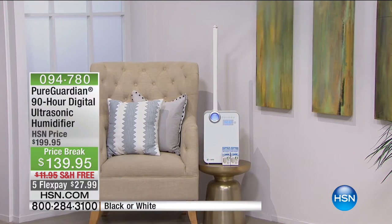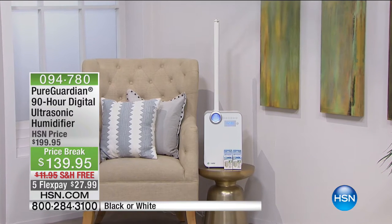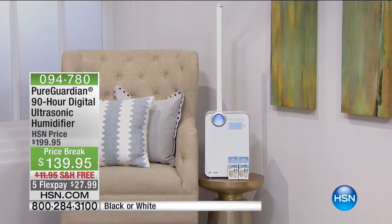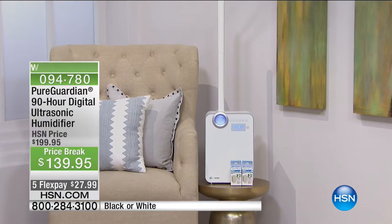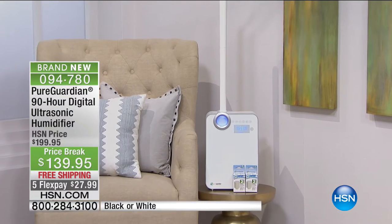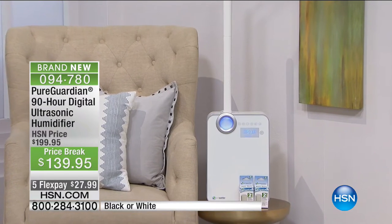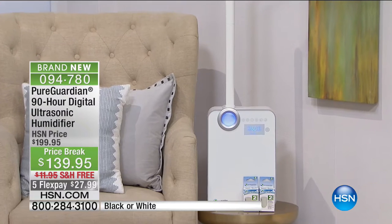But continuing to call in on the sheet set, we're going to move into a matching, luxurious, fluffy, plump, lofty comforter set. Oh, I'm sorry. I started talking about the comforter because I'm looking at it right now. I'm sorry, guys. Here is our Pure Guardian.